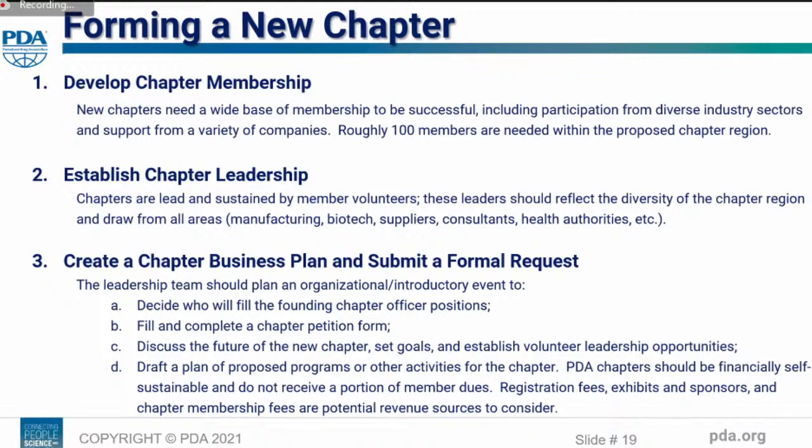So in Indonesia, for example, we could establish a chapter. Generally speaking, you need to have about 100 members in that region before it's sustainable to create a chapter. At the time that you do have that, then you can get together. There's a form we can help you with, but you have to identify members who will agree to be volunteer leaders, and those leaders should be open to any participant who's a member, and should be diverse.